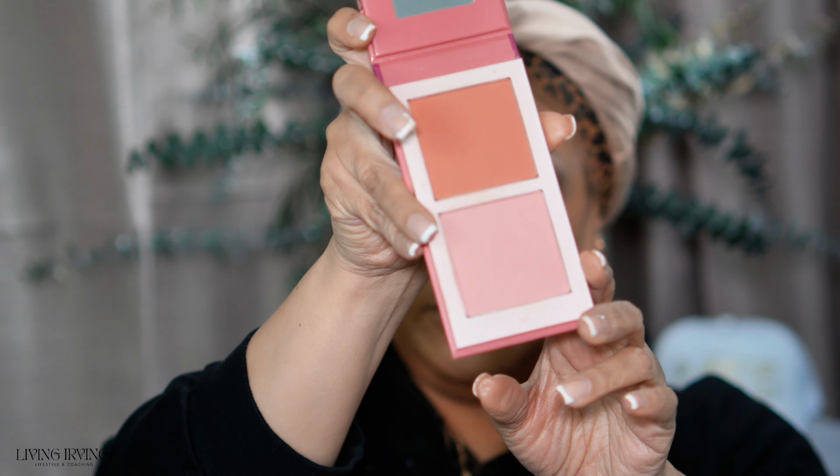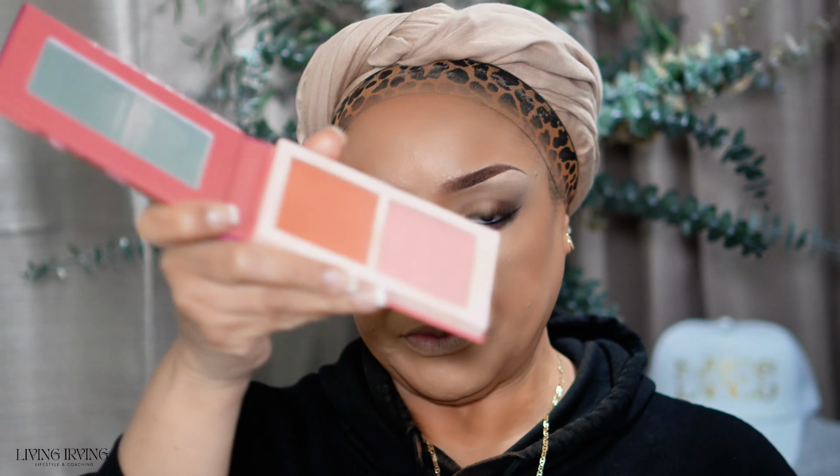I'm going to go ahead and put on a little bit of blush for you guys. The blush that I'm going to be using is by Juvia's Place, and this is volume 2. Her blushes are super pigmented. Look at how pretty this is. This is like a dark peach and a light peach. I'm going to go in with my Real Techniques blush brush, with the lighter peach, and I'm going to tap it in the darker peach.